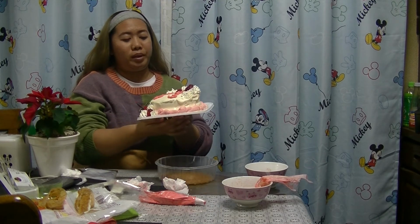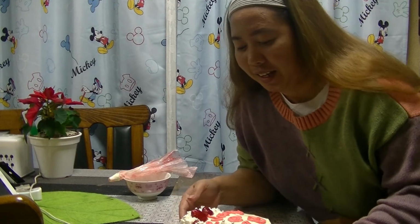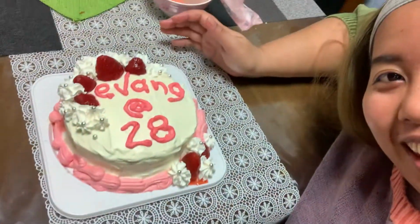Ayan. A strawberry cake. Oh, diba? So, yun guys. Ito na yung ating finished product. My strawberry cake. Tada! Guys, ito na yung ating cake.